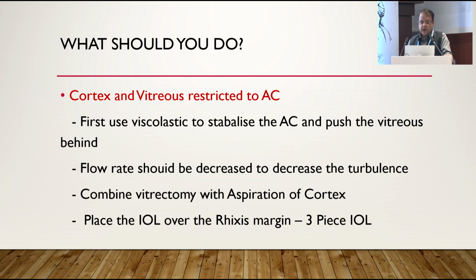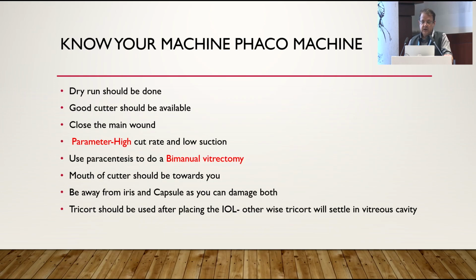What should you do? Cortex and vitreous is restricted to the anterior chamber. First, use viscoelastic to stabilize the AC and push the vitreous behind. Your flow rate should be decreased to decrease the turbulence, because the more the turbulence, the more the vitreous will come. Combine vitrectomy and aspiration of cortex. Place the IOL over the rhexis, and usually it should be a 3-piece IOL.